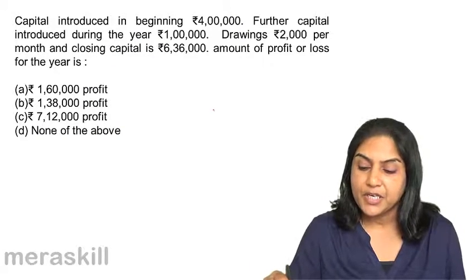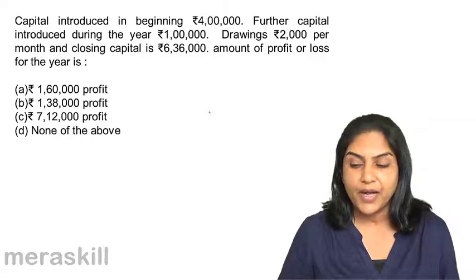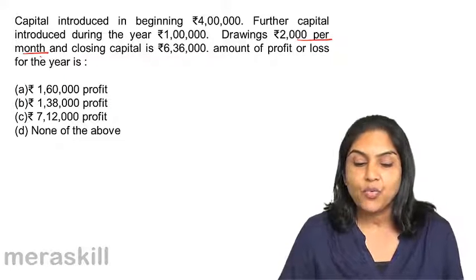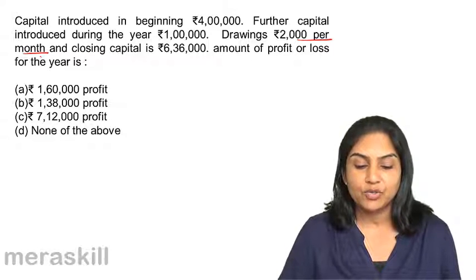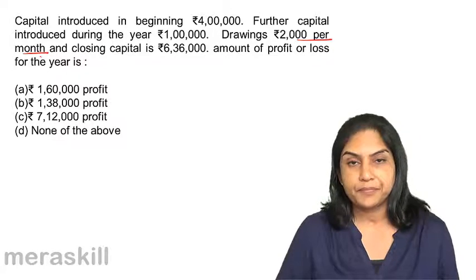Next, capital introduced in the beginning is 4 lakh. Further capital introduced is 1 lakh. Drawings is 2,000 per month and closing capital is 6,36,000. What is the amount of profit or loss for the year? 1,60,000 profit, 1,38,000 profit, 7,12,000 profit, or none of the above.